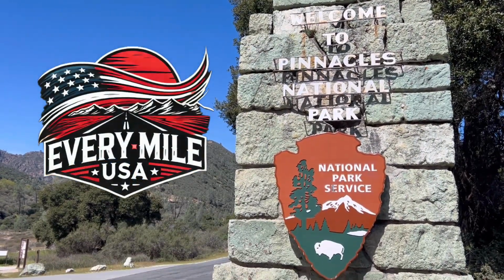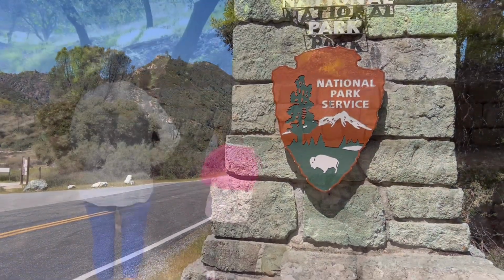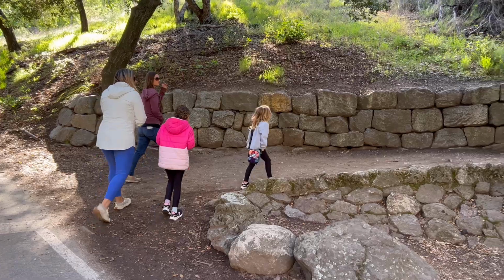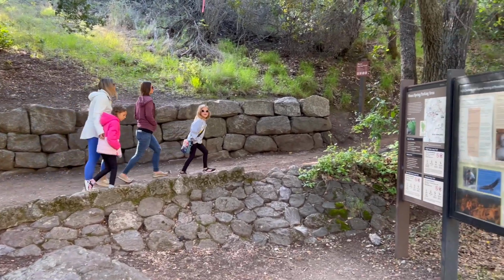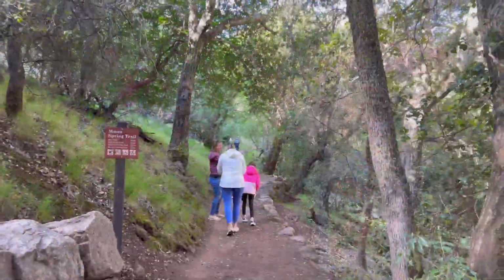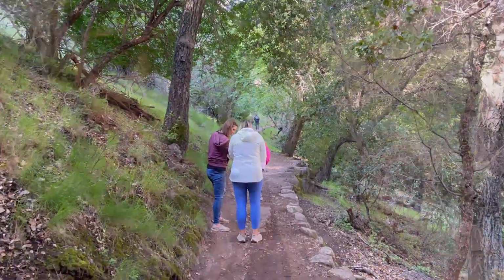Every mile, we're making memories side by side, growing in love and unity with every destination. New story unfolds. Every mile, a journey that never gets old.